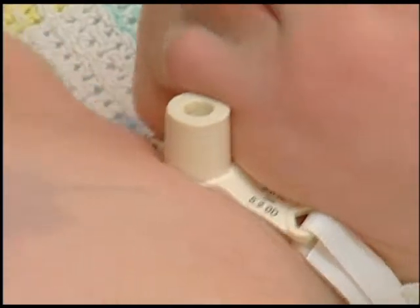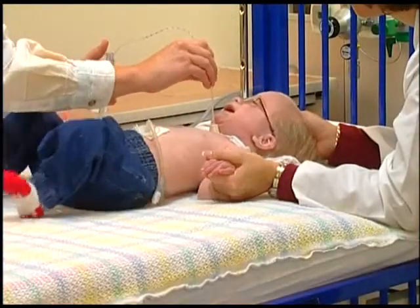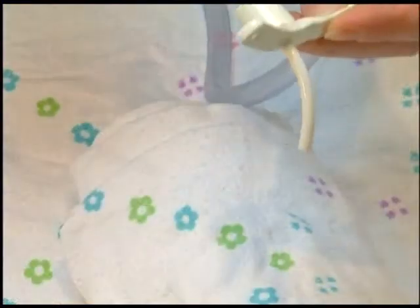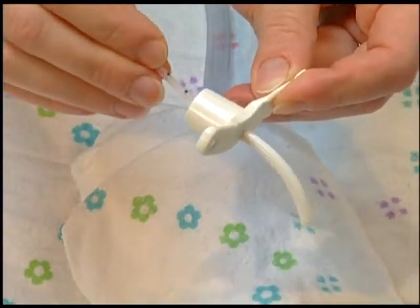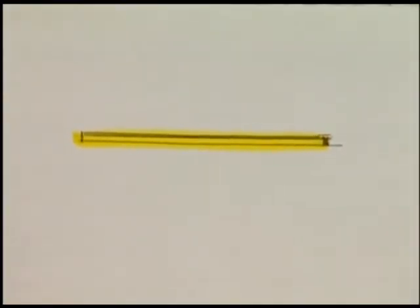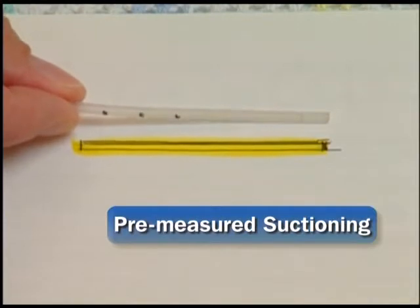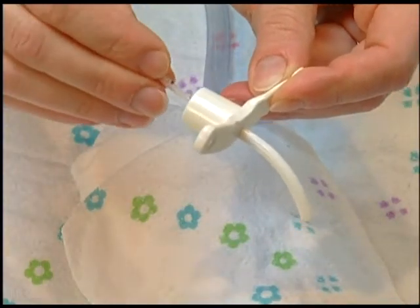This is called pre-measured suctioning and is accomplished by measuring the length of the trach tube and only passing the suction catheter to this pre-measured length. To find the proper length for suctioning, pass a catheter through a spare tracheostomy tube of the same size and mark this measurement on a card. It can then be used as a guide for pre-measured suctioning. Avoid passing the suction catheter beyond the end of the tracheostomy tube in order to prevent irritation to the trachea.